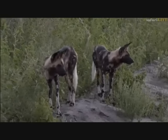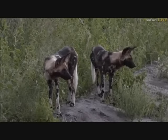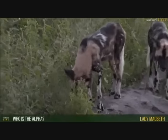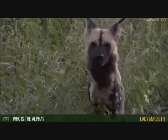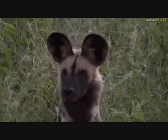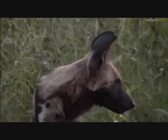This is very cool. Lady Macbeth, you're wondering who the alpha is. I suspect it was that male that we first saw with the very tattered ears, because he was walked through, and typically they'll be in front of the pack, and he was sort of heading it up. And then there was a female that came through afterwards. So I think that was the alpha pair that we'd seen.